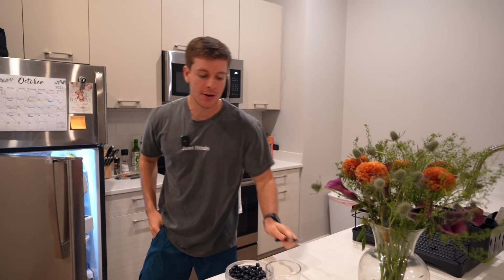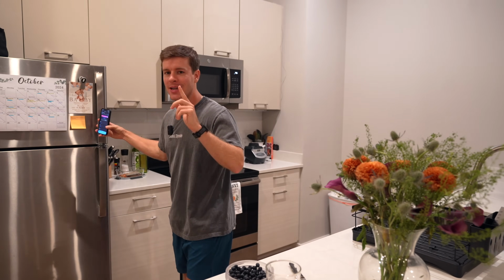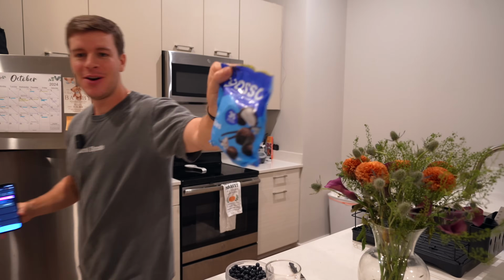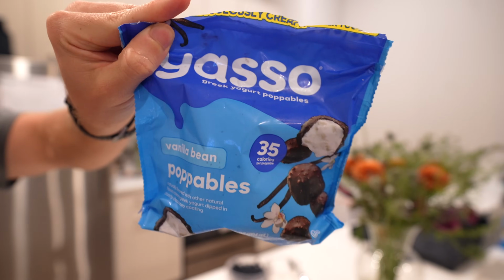And then this, I did notice this took me to like, I think 1,900 calories, something like that. But just to push it over to be about a 2,000 calorie full day of eating, we're gonna add one single thing, and it's gonna be one of these Yasso poppables. These things right here, 35 calories.